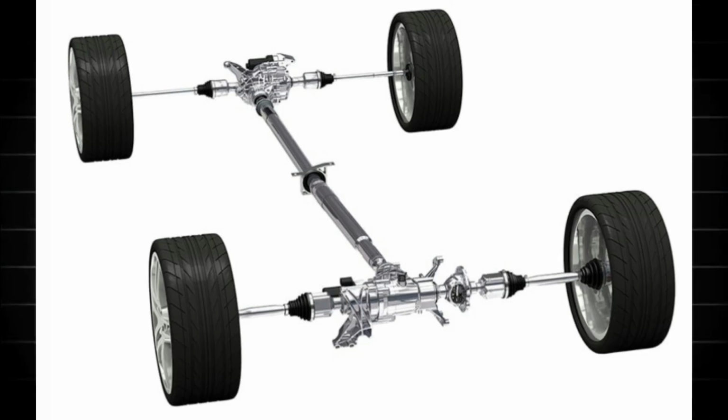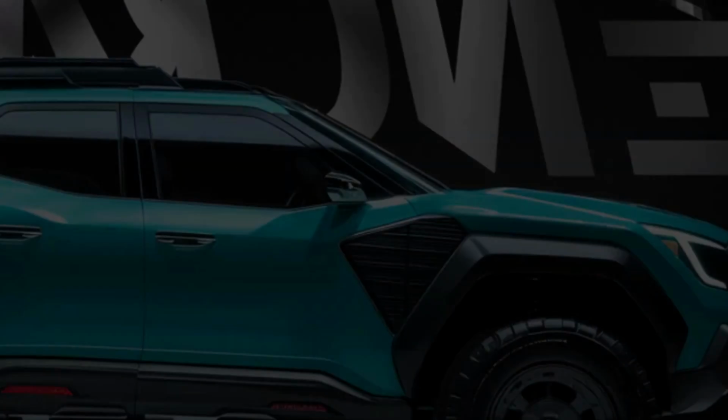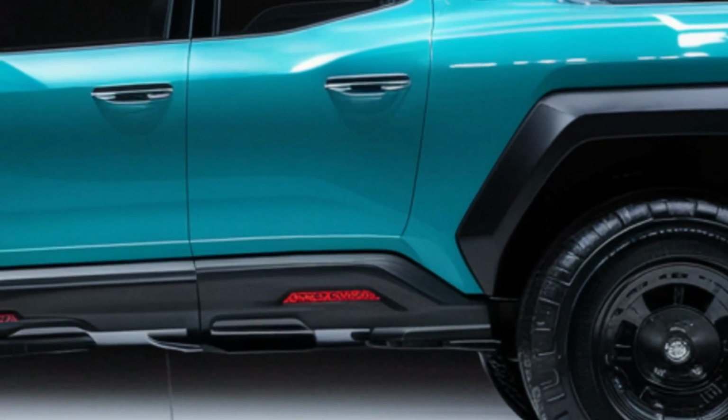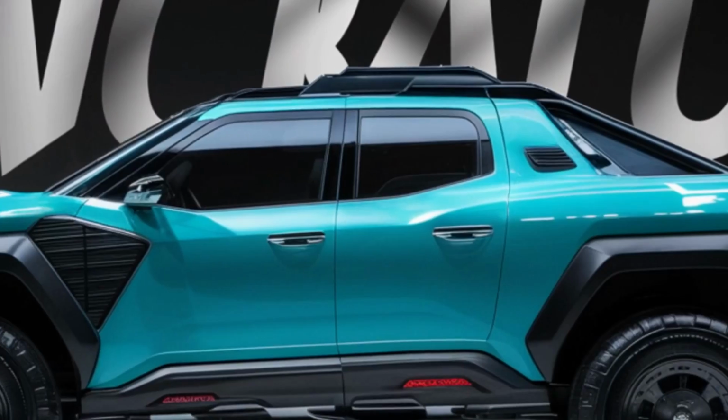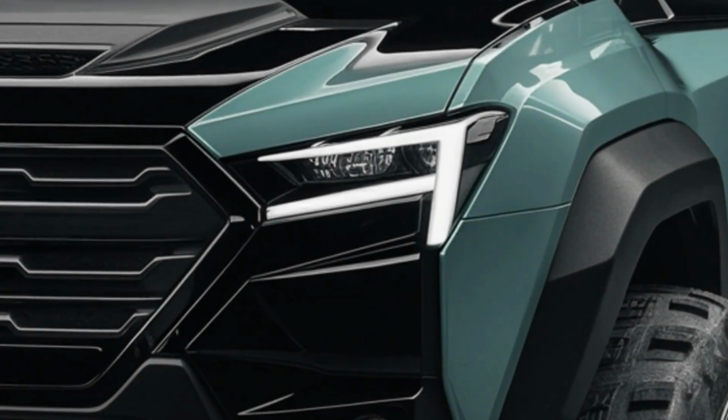This innovative all-wheel drive system can direct power to individual wheels, providing exceptional mobility in tight off-road situations. Stuck in a mud pit, the Brat may virtually pull itself out by carefully powering each wheel. It's similar to having a built-in winch, but cooler.